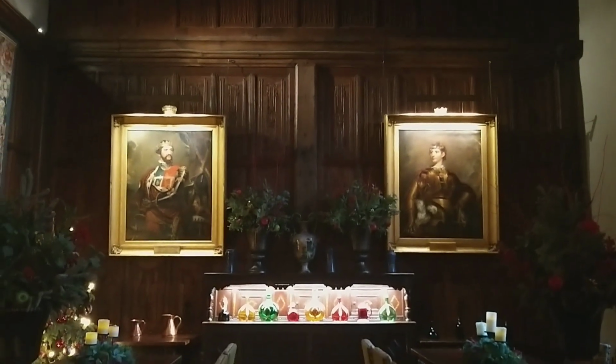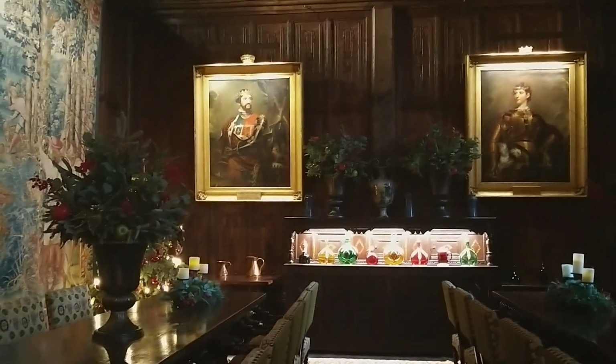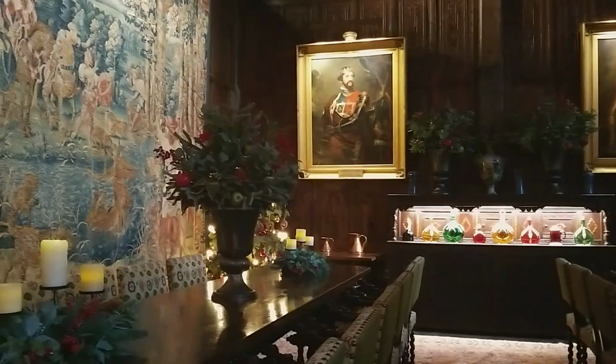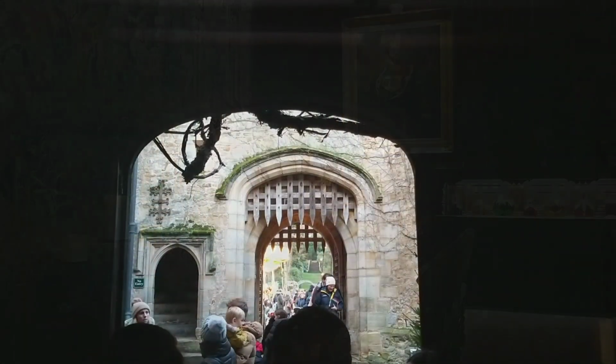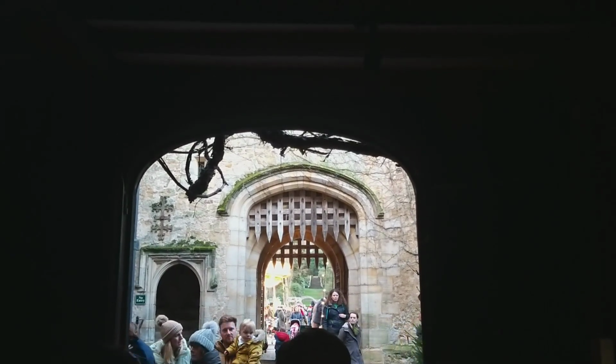So this room was remodelled by the Boleyn family. They added in a huge chimney off to one side and some extra windows. This is probably something you could try at home, putting evergreen foliage into an urn, just lifting everything off the tabletop and then adding some candles. Those ones were battery operated.